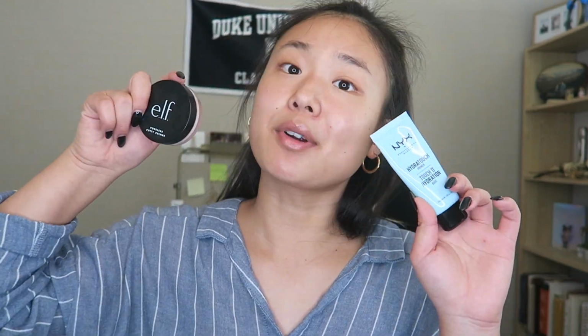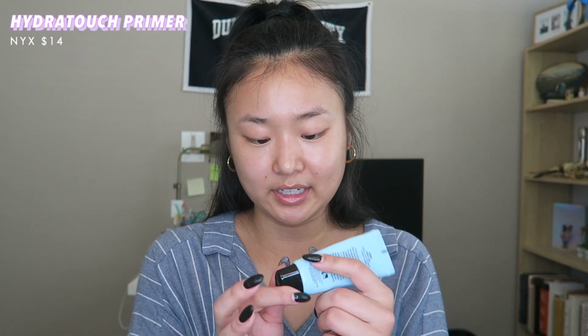So let's get started. First thing that I do is I prime my face, and these are the two drugstore primers I'm using, the Hydration by NYX and the e.l.f. Poreless Primer. I'm not gonna talk about the products that I've already talked about a lot. So, oopsies, I'm using the wrong thing first. If you see something that you've already seen in other videos, sorry.